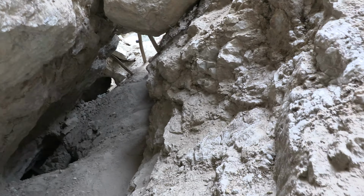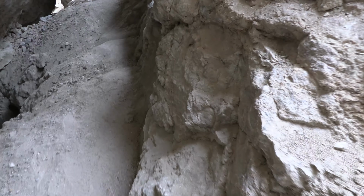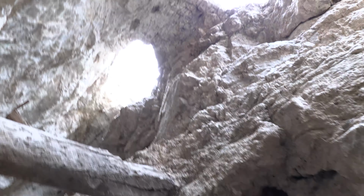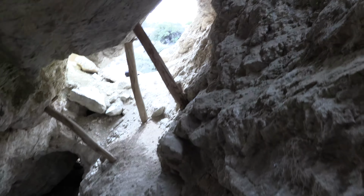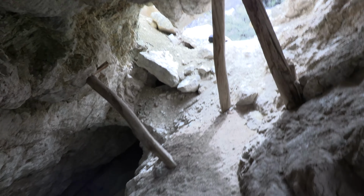I noticed there's barbed wire around here. I wonder what that's about. Probably so that people won't fall in, and if they do, they're hurt by their hubris. There's a lot of abandoned mines that are closed up. I'm glad this one's accessible, even though part of it's caved in.